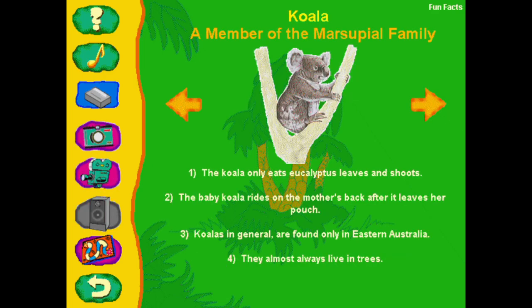Koala, a member of the marsupial family. The koala only eats eucalyptus leaves and shoots. The baby koala rides on the mother's back after it leaves her pouch. Koalas in general are found only in eastern Australia. They almost always live in trees.